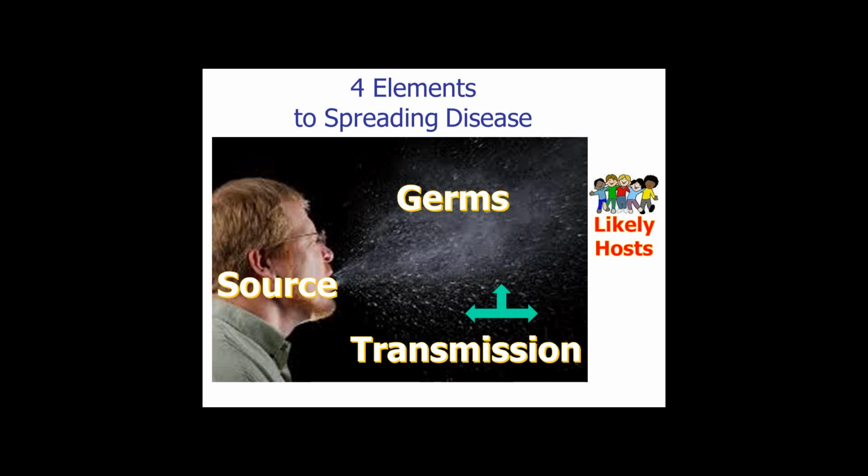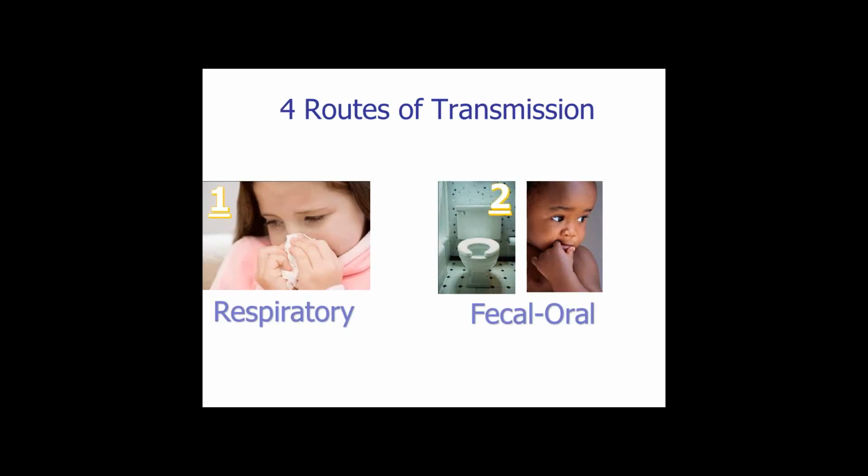Things like Shigella, rotavirus, E. coli, Salmonella. Those are illnesses that are spread by fecal-oral, where fecal material gets on the hands of a child, and then they put their hand in their mouth, or they put toys that are contaminated with feces in their mouth. And that's the second route of transmission.